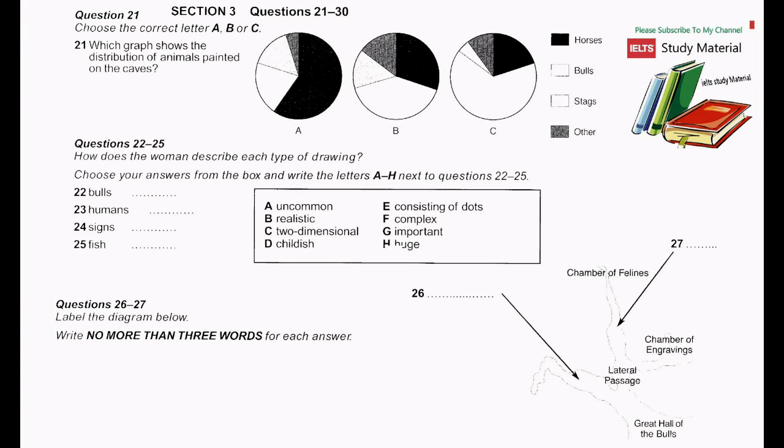Here. OK. Then, off to the left, we have the Painted Gallery, which is about 30 metres long and is basically a continuation of this first hall. But further into the cave. Exactly. Then we find a second, lower gallery called the Lateral Passage. This opens off the aisle to the right of the Great Hall of the Bulls. It connects the next chamber with an area known as the Main Gallery. At the end of the Main Gallery is the Chamber of Felines. There are one or two other connecting chambers, but there's no evidence of man having been in these rooms.